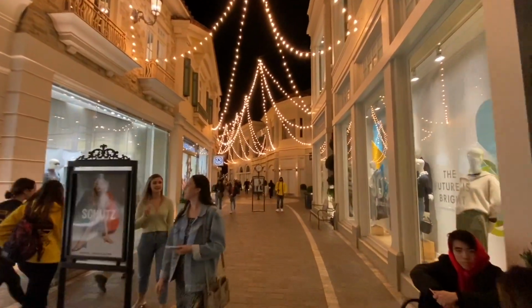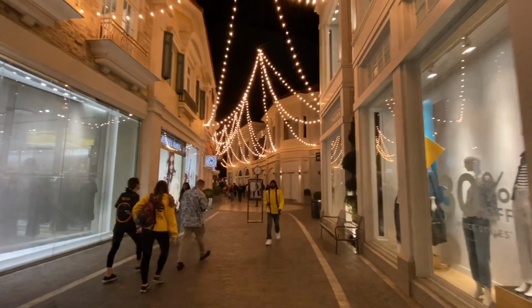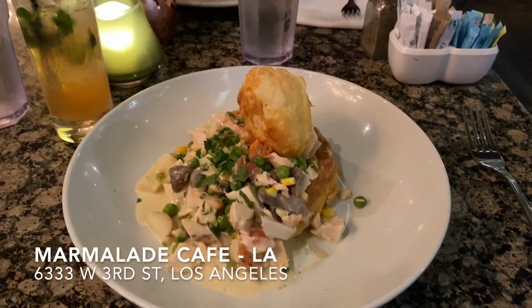At this point in time, we got pretty hungry for dinner, so we wanted to finish the day off at the Marmalade Cafe.